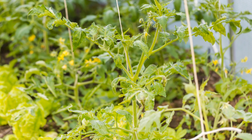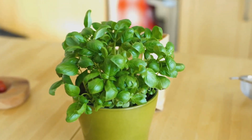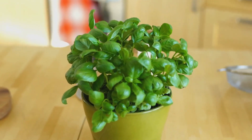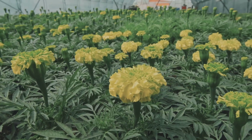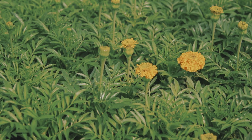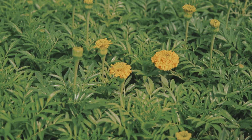And then there's the classic pairing of basil and tomatoes. Oh, the flavors these two create together. But it's not just about the taste. Basil acts as a natural deterrent against tomato hornworms, those ravenous little creatures that can decimate a crop overnight. But the magic of companion planting doesn't stop there. Planting marigolds alongside your vegetables might seem like a purely aesthetic choice. But these sunny blooms are actually powerful allies in the fight against nematodes, those microscopic villains that can wreak havoc on your plant's roots.